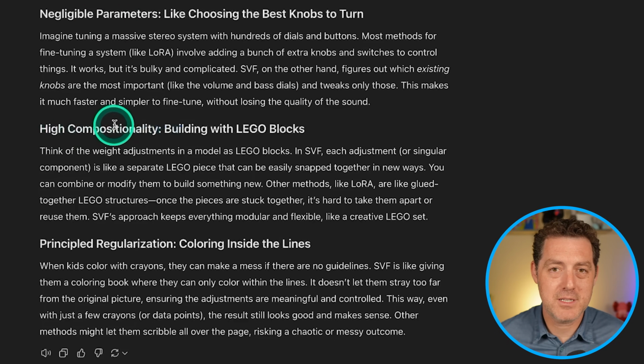Next, high compositionality, building with Lego blocks. So a different analogy. Think of the weight adjustments in a model as Lego blocks. In SVF, each parameter is like a separate Lego piece that can be easily snapped together in new ways. You can combine or modify them to build something new. Other methods like LoRA are like glued together Lego structures. Once the pieces are stuck together, it's hard to take them apart. And so reusability is a big part of SVF.